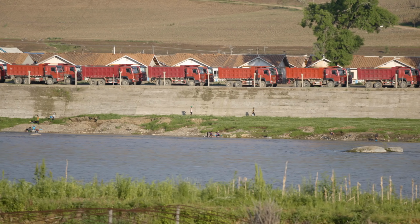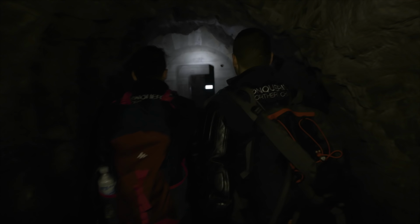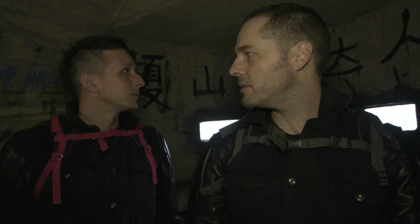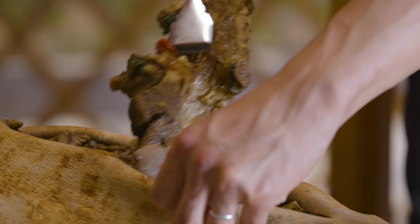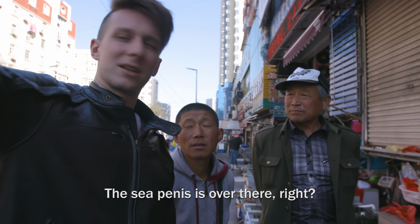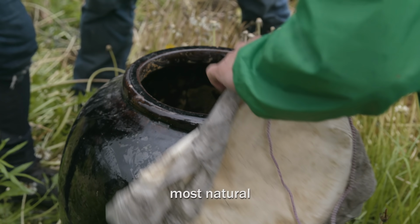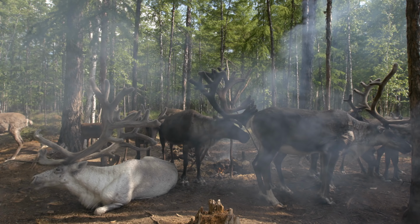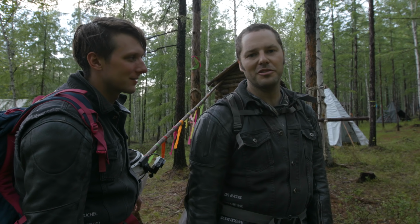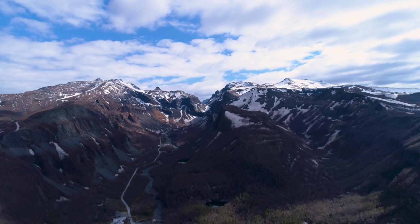Literally right there, right in front of us, is North Korea. You know, this is just built so tough they couldn't destroy it. This will absolutely be the freshest goat I've ever had. This is one of the most disgusting things I've ever seen. Last year they lost 20 of their reindeer to the bears. The diversity in the landscape has been staggering.